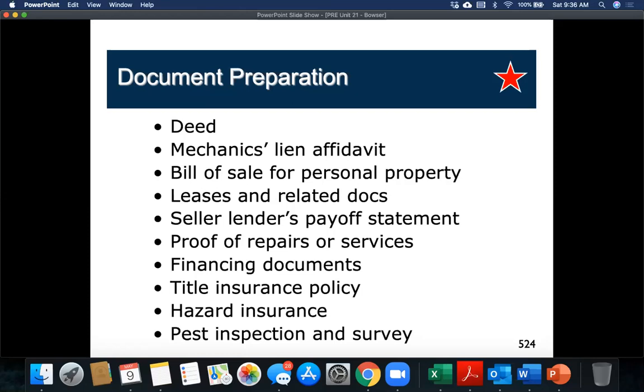Your pest inspection, you'll have the documentation of what they say about it. And if you have a survey done, you'll have the survey. So lots of different documents may be prepared. Remember that survey, sometimes it's required by the lender, sometimes it's not. Sometimes it's required by title insurance, sometimes it's not. Any questions about those documents that have to be prepared?